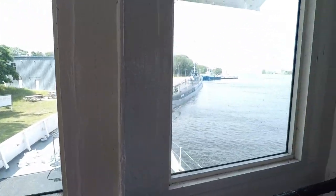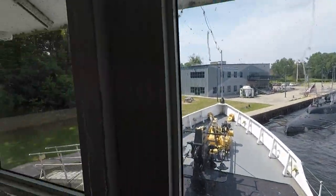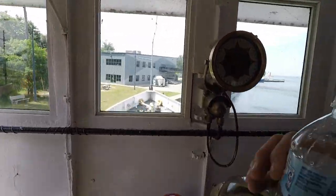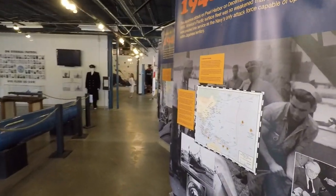Full engines forward. It says do not touch. I knew you'd touch it. I knew I'd touch it. What'd you touch? Here, stand by. Can I stand by the wheel? Yeah. There's your navigation. Okay, we are inside the museum.